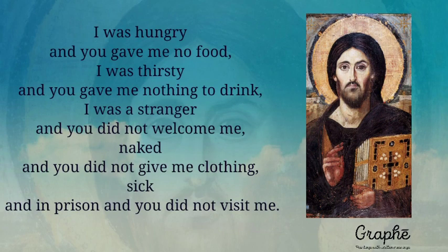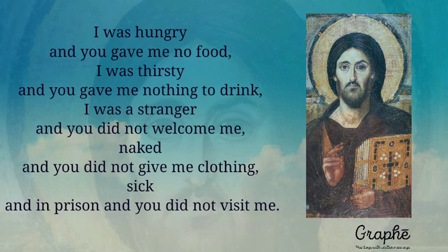For I was hungry, and you gave me no food. I was thirsty, and you gave me nothing to drink. I was a stranger, and you did not welcome me. Naked, and you did not give me clothing. Sick and in prison, and you did not visit me.'"